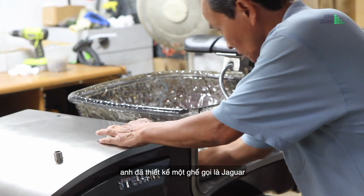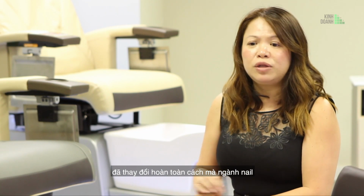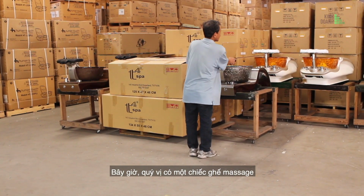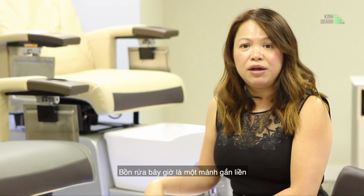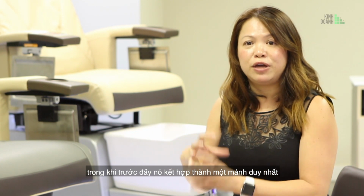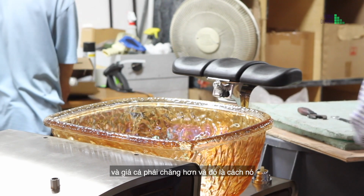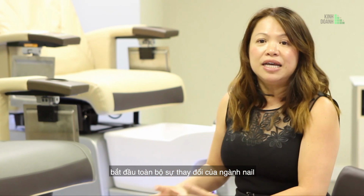He designed a model called the Jaguar that totally changed how the industry made the pedicure chair. It was no longer stackable. Now you have a detachable massage chair that comes with every pedicure. The sink was an attached piece versus before, where it came all together as one singular piece. Now you have detachable sinks, which made replacement a lot cheaper, more affordable if you break the sink versus breaking the tub, and that's how it started, the whole revolutionizing of the nail industry.